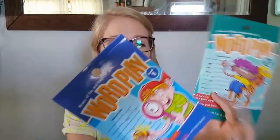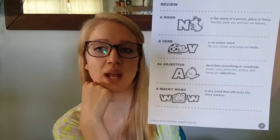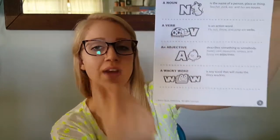So first off, I have these. It's called Wordplay. They have 4 books. Here's 2 of them. Here we are working through one of them, and it's kind of all torn up and wrinkled at this point. But these are Mad Libs, if you've ever played them before, and I will try to show it to you a little bit more up close here if I can. But you can see here, this book has you pick a noun, a verb, an adjective, and then a wacky word here at the bottom.